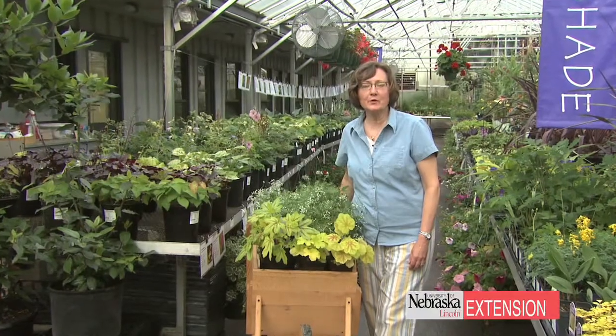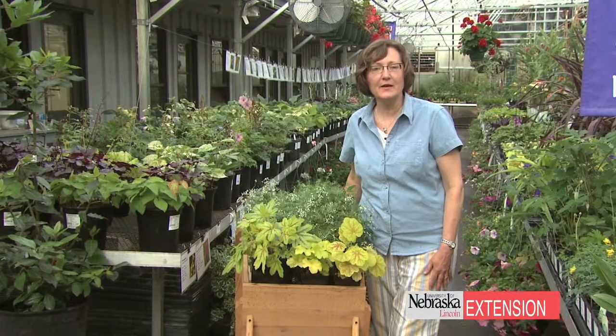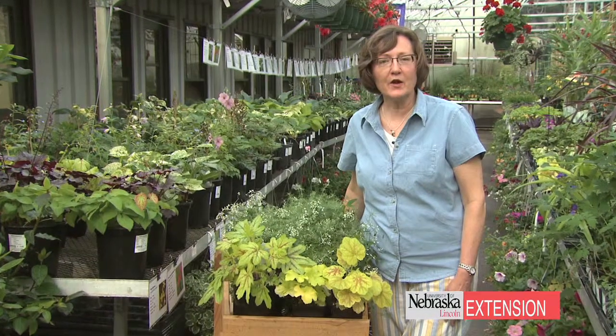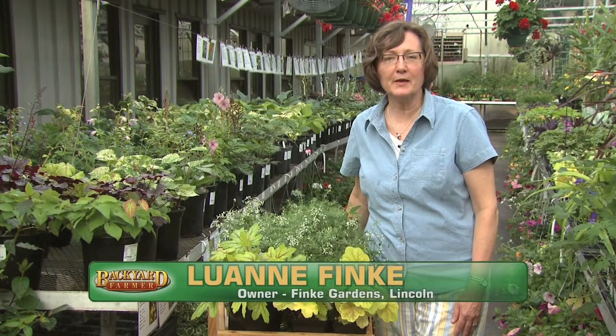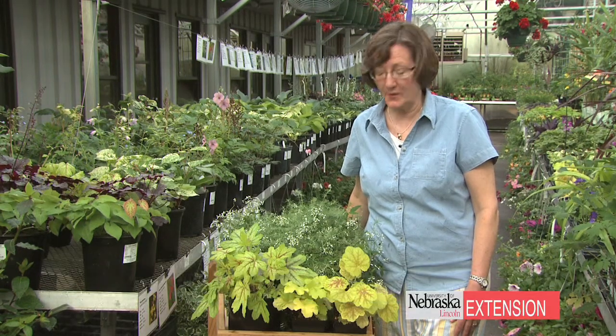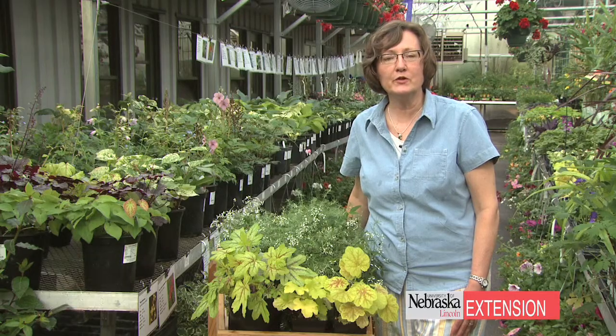The beautiful spring blooms of tulips and daffodils are fading in the garden, but now it's time to think about color through the season, and there's no better way to do that than the colorful foliage that can contrast with the green of most of our plants. The chartreuse is a very strong color in the landscape, really pops. And here's some examples of things that you can plant in full sun or full shade or part shade, depending on how much moisture you can provide them.